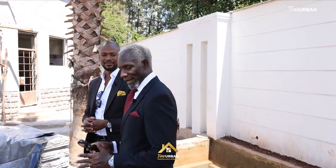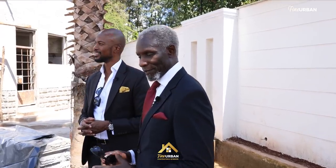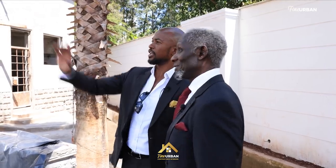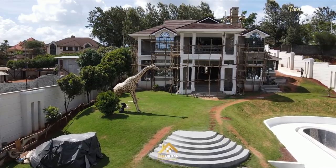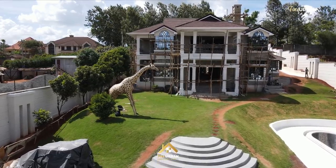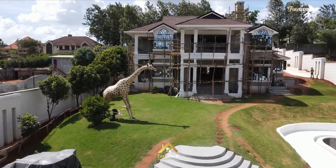Now, there's got to be another word other than luxury. I think I've exhausted all of the words. Is it opulence? Luxury, whatever. Everything about this place is over the top. Now that we're standing outside here, can you see the reflection on the windows? You can't see in, because they're reflecting the light out. But when we're inside, we can see out quite clearly.